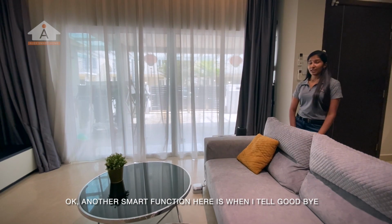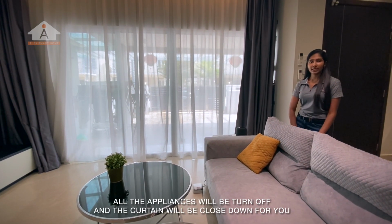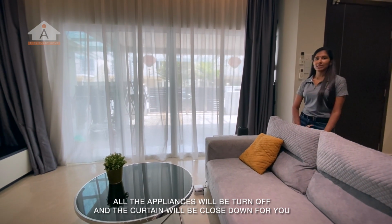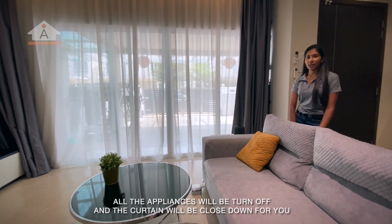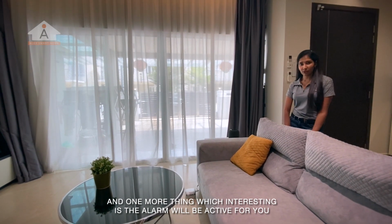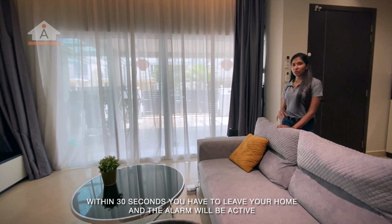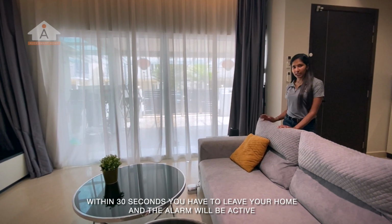Okay, another smart function here is when I say goodbye, all our appliances will be turned off and the curtains will be closed for you. And one more interesting thing is that the alarm will be activated for you. How is the alarm activated? Within 30 seconds you have to leave your home, then the alarm will be active.